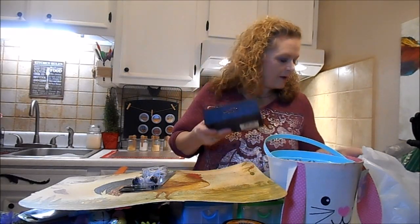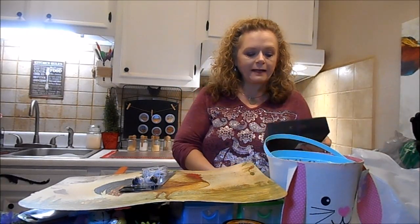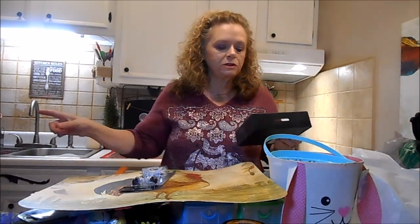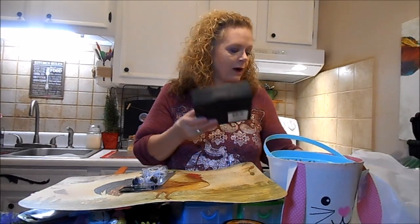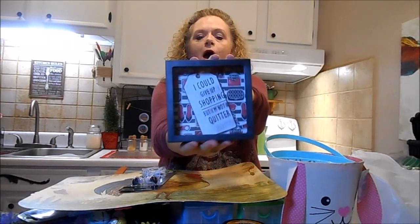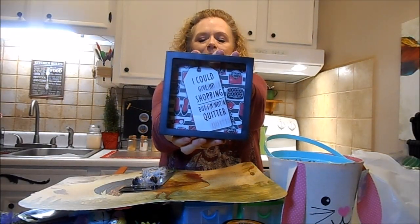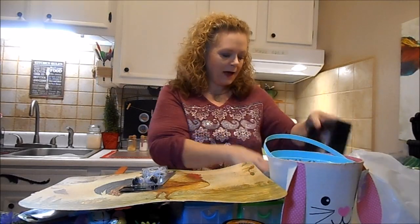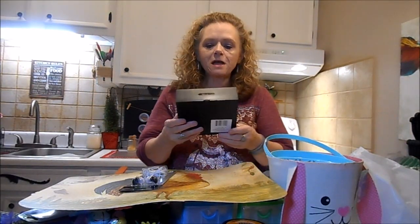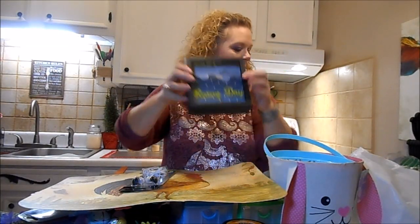But I finally found some of these banks. The last round of them, I never could find any, but I found 2. There's a new dollar store that opened up in a little town over from me, and I went over there, and I did find these 2 items. It said I could give up shopping, but I'm not a quitter. That's me. I'm never going to quit shopping, y'all. But I thought that was so cute, so I got that one. And then I got the other one that they had. These are the only 2 I saw. It was saving for a rainy day, so I got that one.